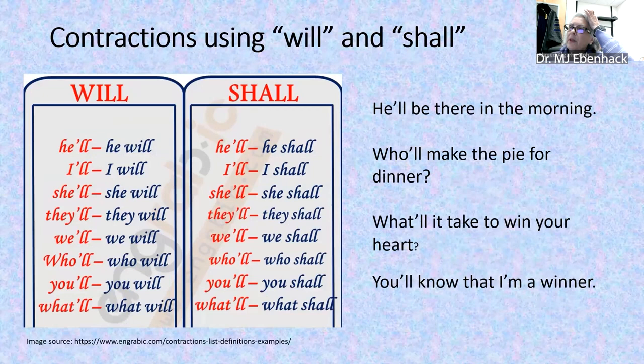I also wanted to spend a little time just looking at the contractions using the word will and shall. As I said before, shall is not a word that's used a lot in English anymore, but it essentially means the same as will. So you'll notice in the contraction, it's contracted just the same whether you're using will or shall. He'll, I'll, she'll, they'll, we'll, who'll, you'll, what'll. Okay, so a sentence using he will or he shall will be, he'll be there in the morning. Who will make the pie for dinner? What'll it take to win your heart? You know that I'm a winner.